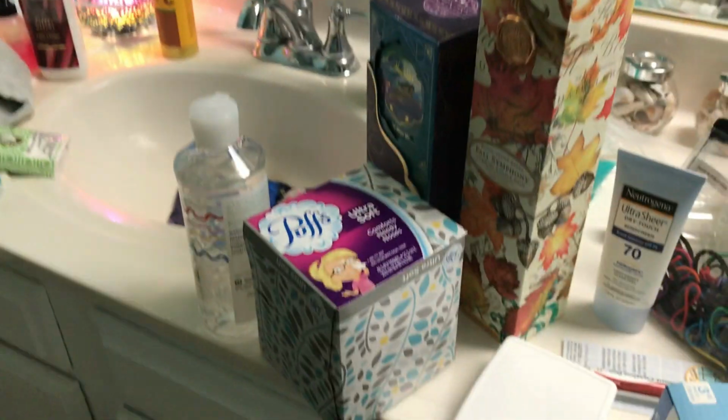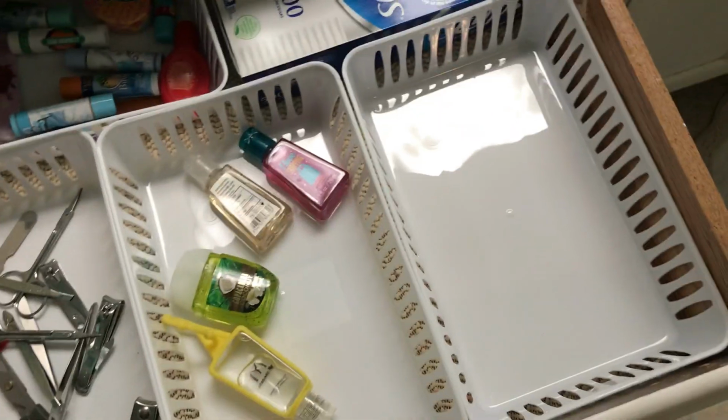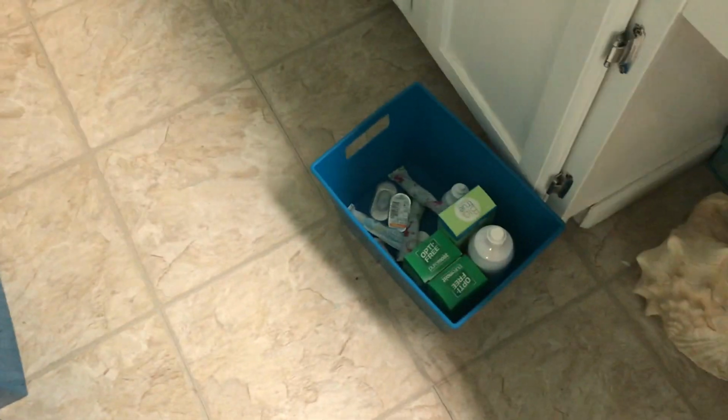I still have some stuff sitting on the counter. Still have to find spots for it, but doing pretty good. Got the bins full of stuff, and those bins are gonna go underneath this sink down here, and then clear off the rest of this stuff somehow.